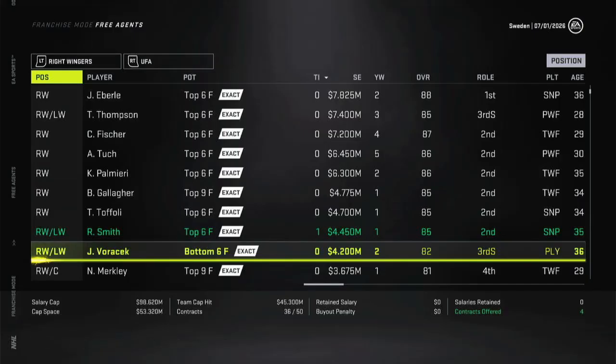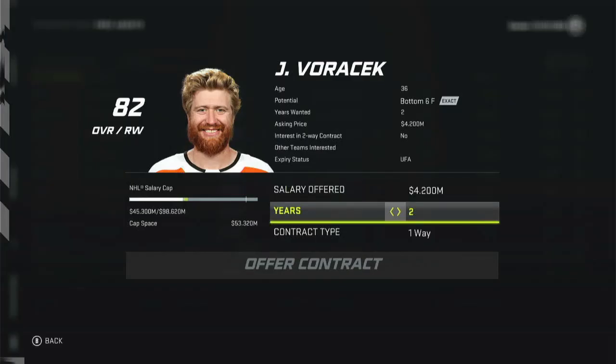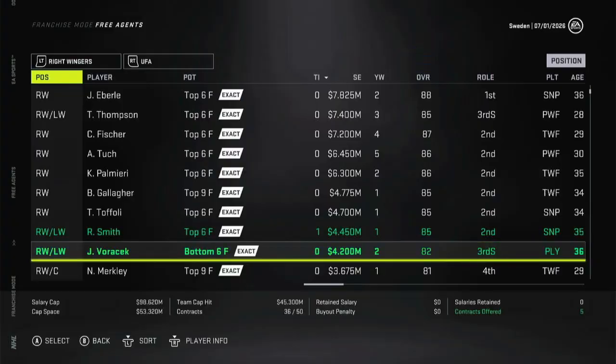And what was he? A playmaker? So playmaker, two-way, and a sniper. That could work. Hopefully it does. So 3.3 for 1. So at least we can get him for 1 year at $4 million, it looks like. Let's get Voracek signed. And I think that'll be it.